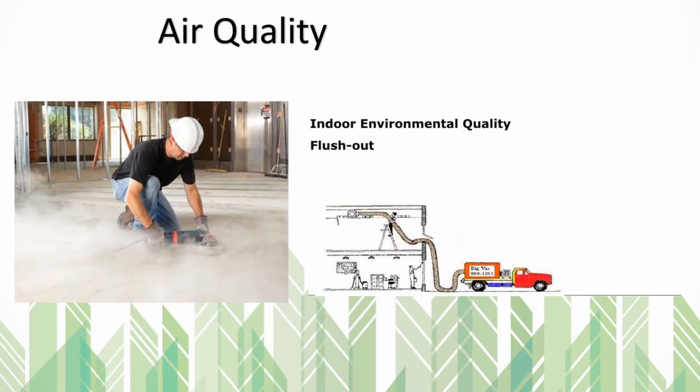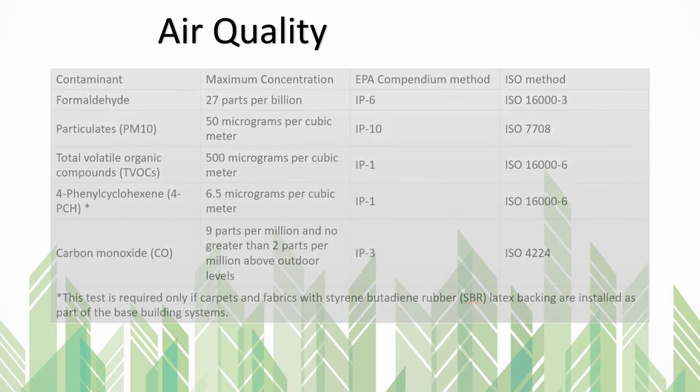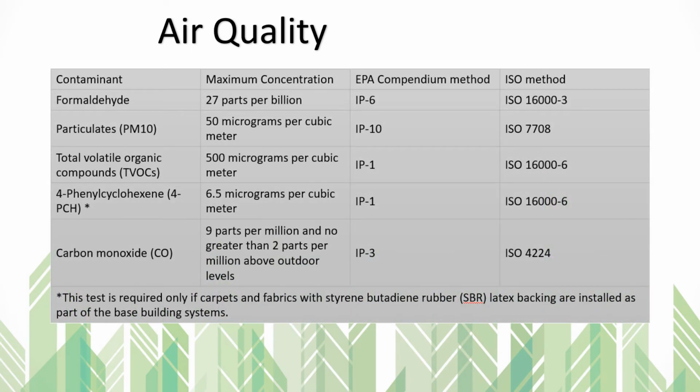The construction process of a building often comes with major environmental impacts. Children's Hospital used an indoor air quality management plan that flushed the building prior to occupancy with filter changes as appropriate. This was performed throughout construction to ensure a safe breathing space for patients, free from particulates and potential hazards. Per LEED requirement, the IAQ, or indoor air quality, must demonstrate that the contaminant maximum concentrations are not exceeded, and these maximums and contaminants are listed here in this chart.